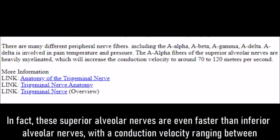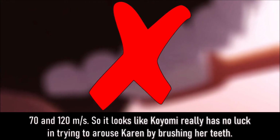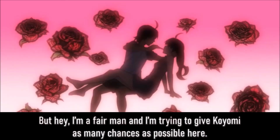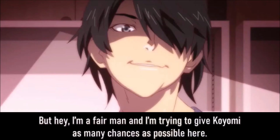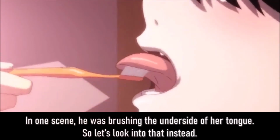Wrong. In fact, these superior alveolar nerves are even faster than inferior alveolar nerves, with a conduction velocity ranging between 70 and 120 meters per second. So it looks like Koyomi really has no luck in trying to arouse Karen by brushing her teeth. But hey, I'm a fair man, and I'm trying to give Koyomi as many chances as possible here. In one scene, he was brushing the underside of her tongue, so let's look into that instead.